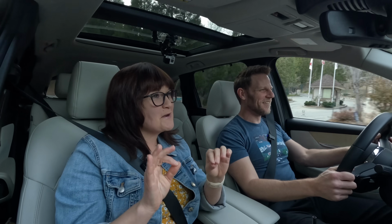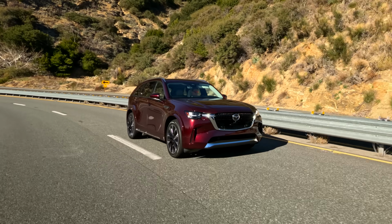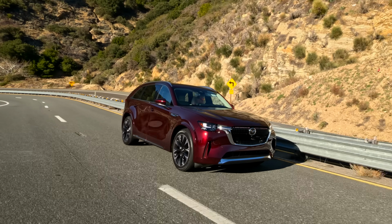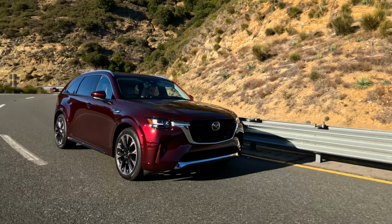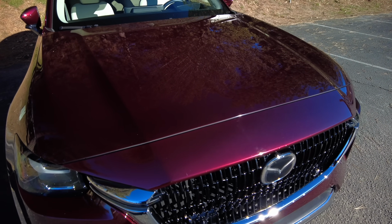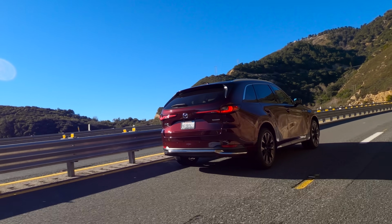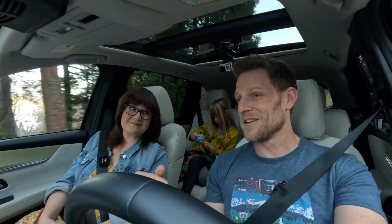Well, the dark red color, I think, doesn't show off the lines as well. And since this is a little bit more restrained than Mazda designs of the past, I think it benefits from being able to see the lines better. I think that is a very astute encapsulation of the color challenge. That said, I still really like the red.